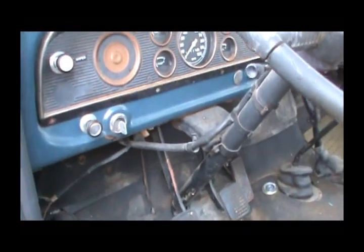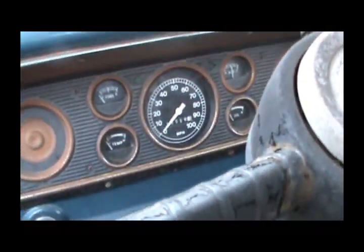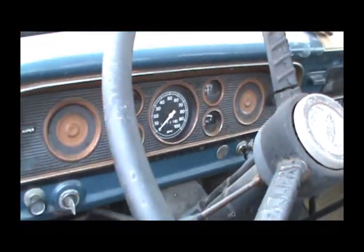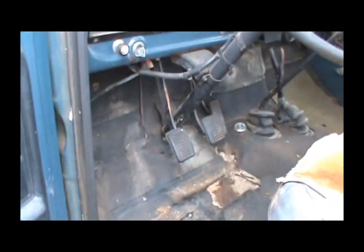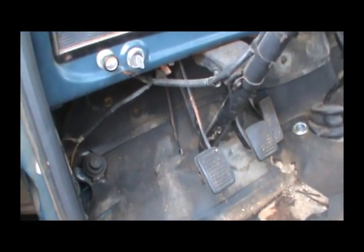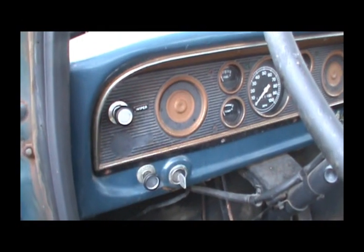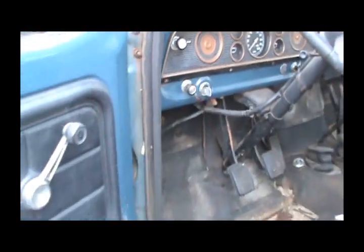This one's got a choke. It's showing 50,556 miles, and I would say that's probably original. You can see it don't have the tack and it don't have the vacuum gauge on it like the other one does.